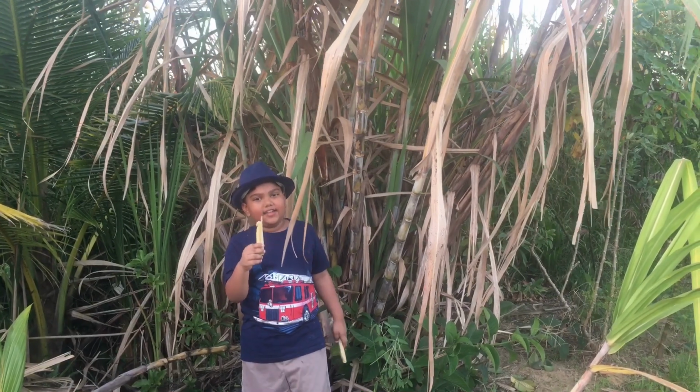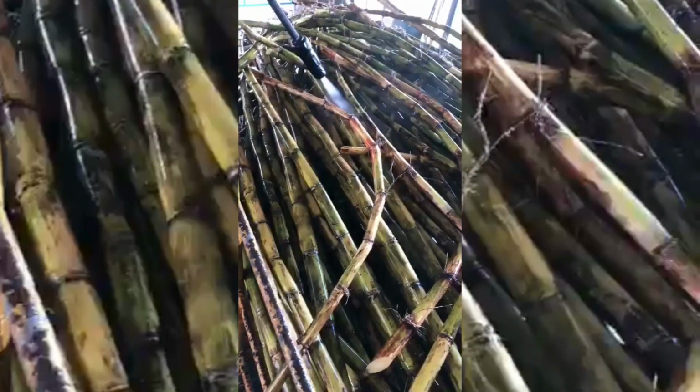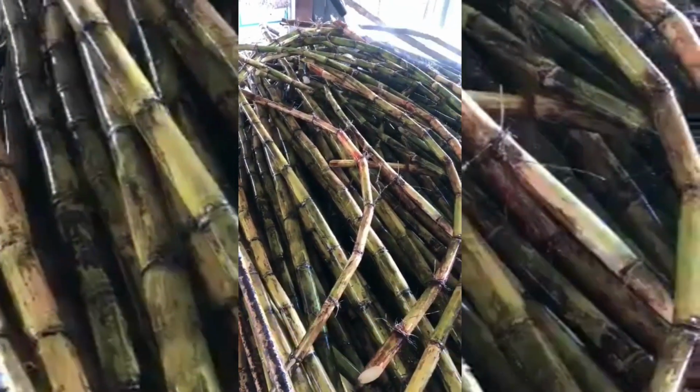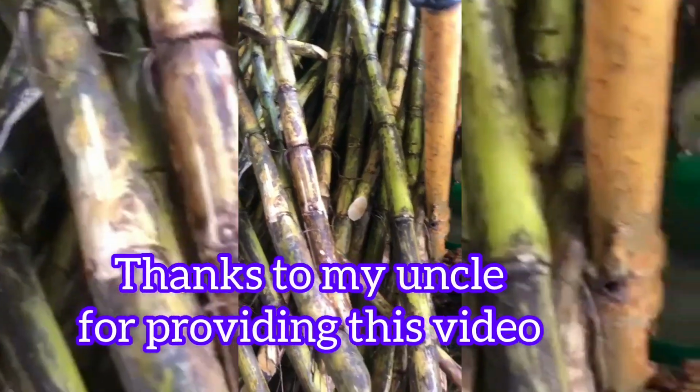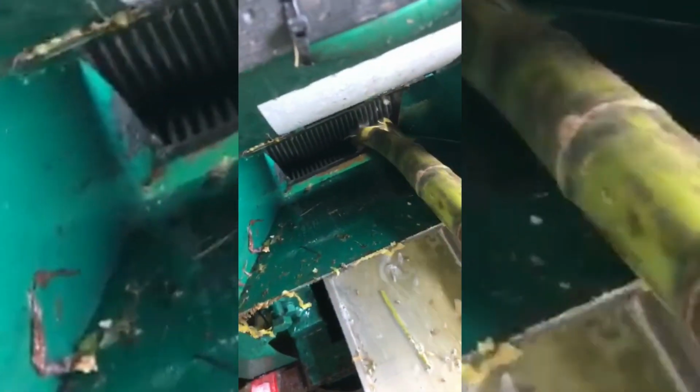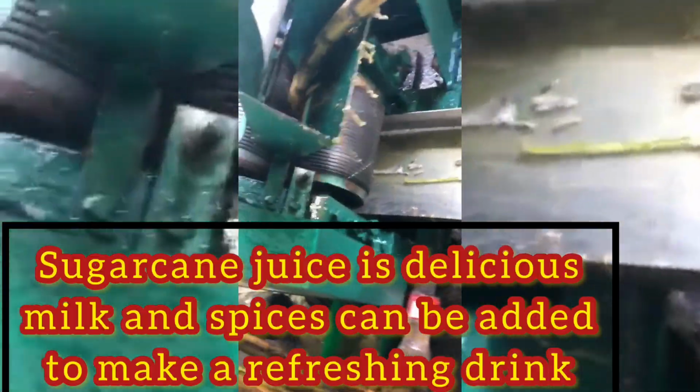While I'm eating the sugar cane, let's see how to make some sugar cane juice. Check out this powerful machine. It's so satisfying.